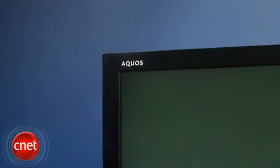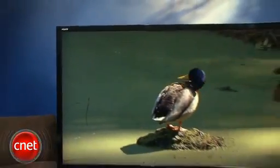This 70-inch LCD is very similar to two others in Sharp's lineup, so this review will apply to all three models. This TV is actually a pretty good performer, which is a little bit surprising to us, but we'll get to that in a little bit. First, let's take a look at the styling of this TV.